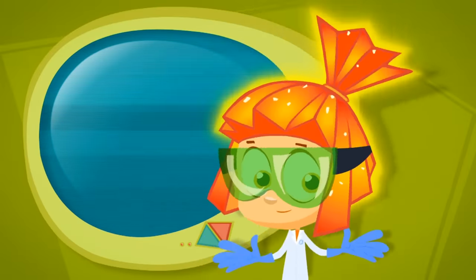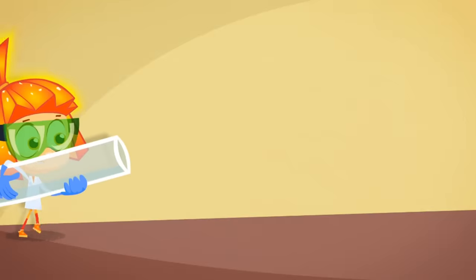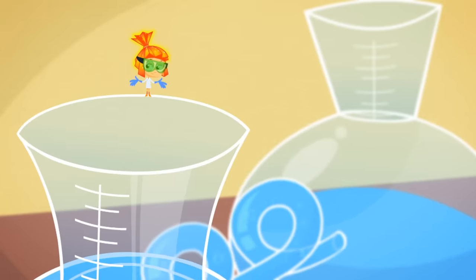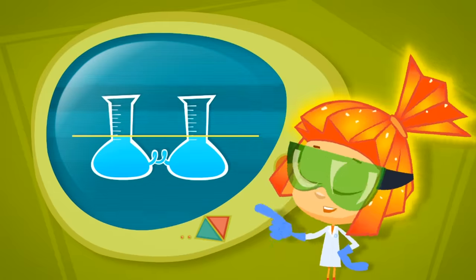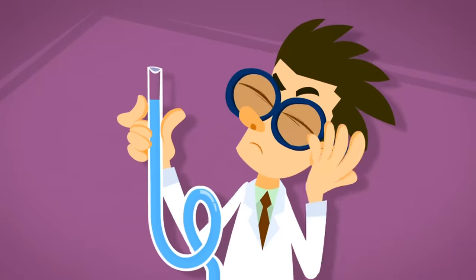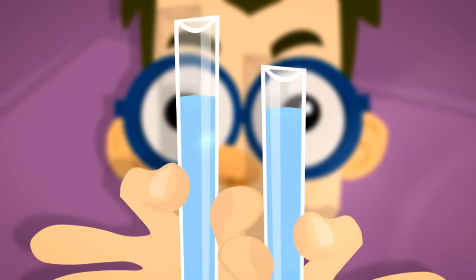Let's do an experiment. First, we'll pour water into two bottles. A little bit more into one, and a little less into the other. Now we'll connect them with a tube so that the water can flow between them. You see? The water flows and flows. And then it stops. It stops when there's the same amount of water inside of both bottles. And if we do this with a simple tube, it becomes a useful tool called a water level, in which the water on both sides is always the same height.